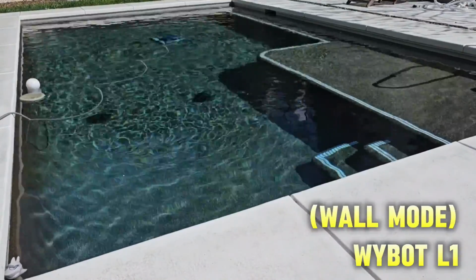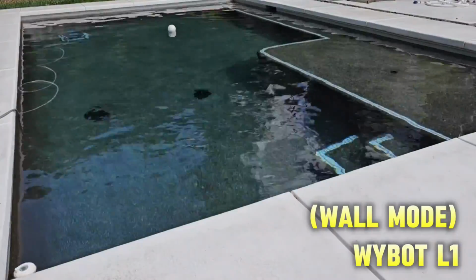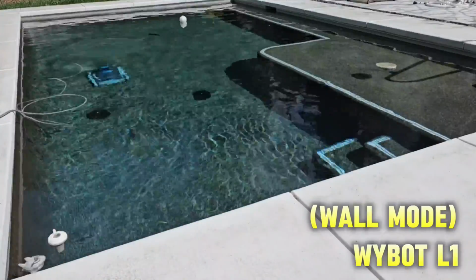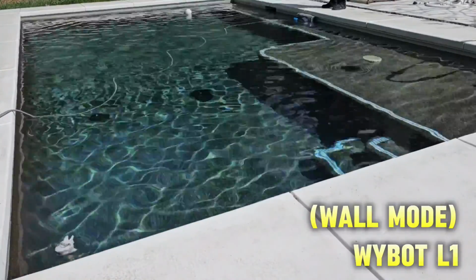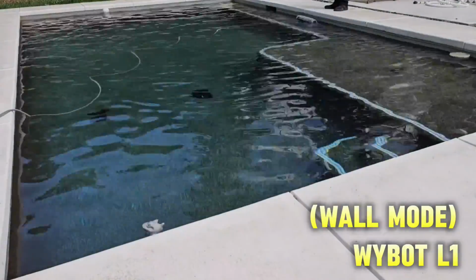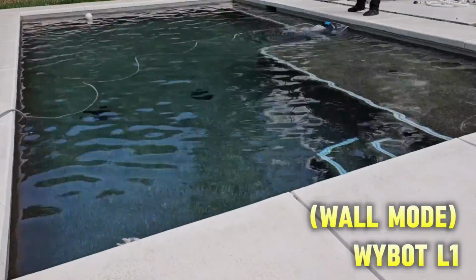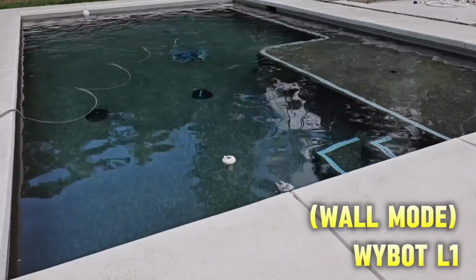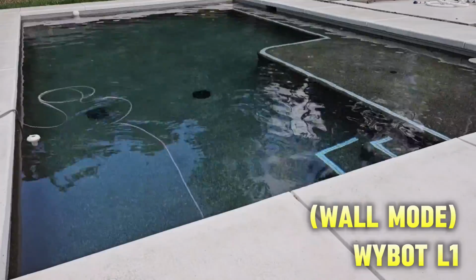Okay guys, I'm switching the L1 over to wall cleaning mode, and you can see right off the bat it climbs up my wall and scrubs the waterline right there, but I'm actually very impressed with how well it climbs up my tanning ledge. Look at that. It goes right up there, and it's a very steep tanning ledge. I'm actually quite impressed with the amount of power it has to be able to climb up this tanning ledge, because to be honest, a lot of cleaners won't climb up this tanning ledge. This one does it really easily.